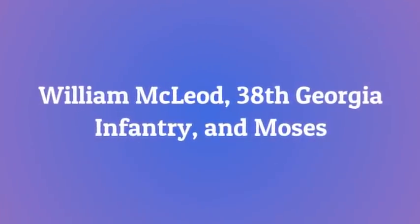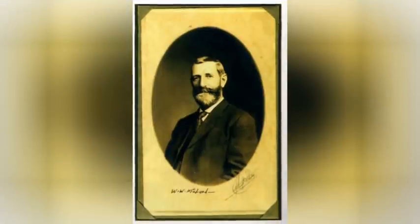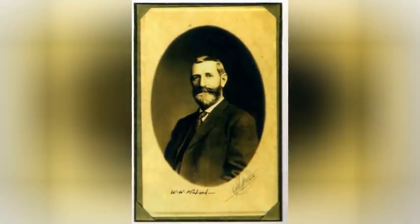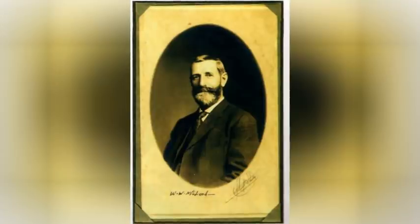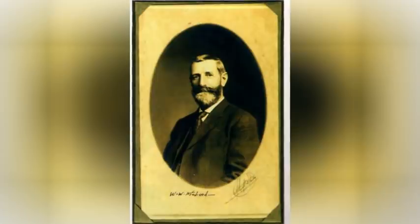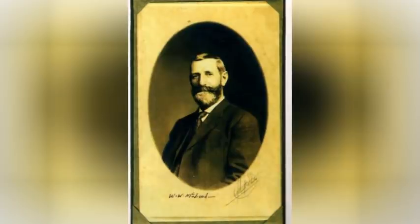William McLeod, 38th Georgia Infantry, and Moses. On the first day of the Battle of Gettysburg, the commanding officer of the 38th Georgia Infantry, William McLeod, a son of a wealthy planter, was shot in the head. He lingered for about 5 hours before dying of the wound. His personal servant, a slave from the family plantation named Moses, buried his late master's body on Kime's Farm near Gettysburg, noting carefully the site of interment.